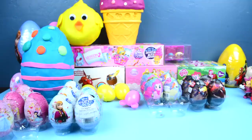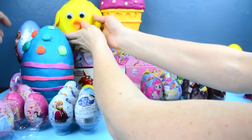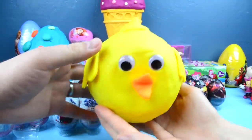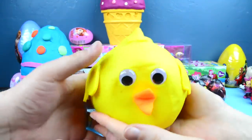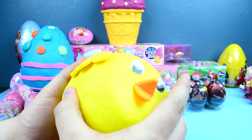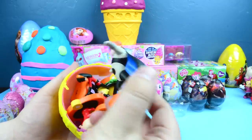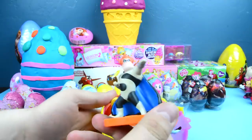Okay, Daddy. All right, it's my turn. I'm going to go with this chick up here. Oh, he's so cute. Look at him. All right. Giggle, giggle, giggle. All right, let's see. Oh, what do we have? Wow. Wow, it's Incredibles. Ooh, that's incredible. Check it out.